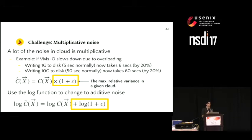But the challenge here is that the dominant noise could actually be multiplicative in the cloud. As an example, imagine that you have a VM that has an I/O slowdown, 20% I/O slowdown due to overloading. If you have 1 gig of data that you want to write to the disk, and it normally takes 5 seconds, because of this 20%, now it takes 6 seconds. The same thing when you go to 10 gig, if it took 50 seconds, now it takes 60 seconds.